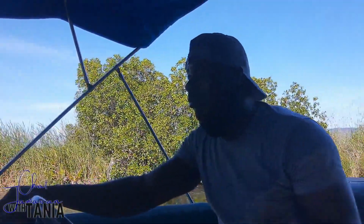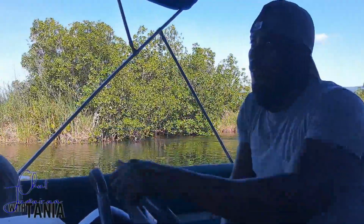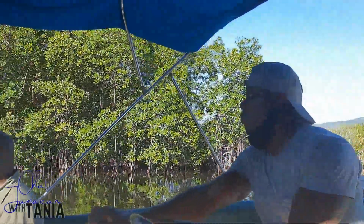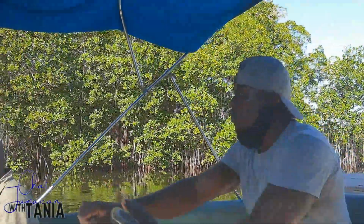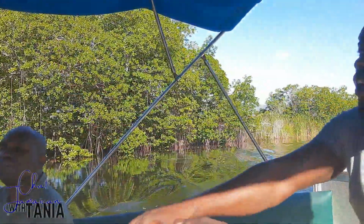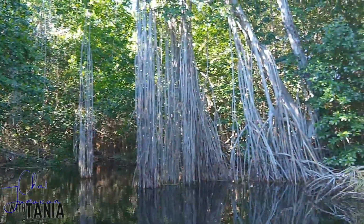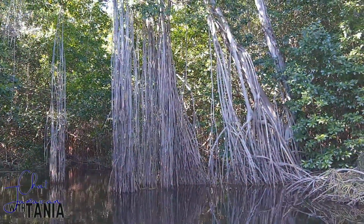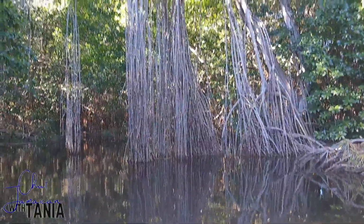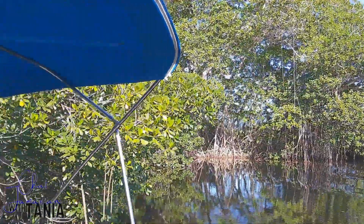Heading back downstream. Bye, Philip! The tall mangrove tree you're seeing back there is the oldest mangrove tree around. It's estimated to be 200 years old. We nickname it the Rasta mangrove. It used to be a bit bigger than that, but it was damaged by Hurricane Ivan in 2002. Very, very big tree.